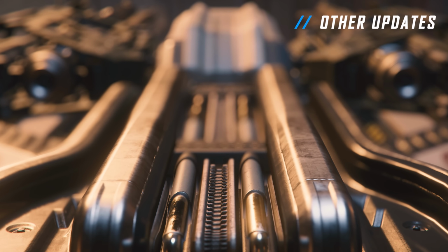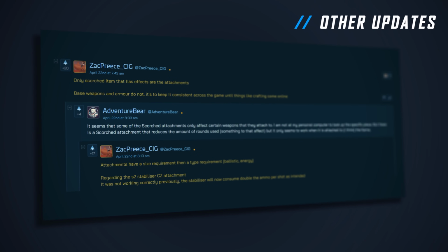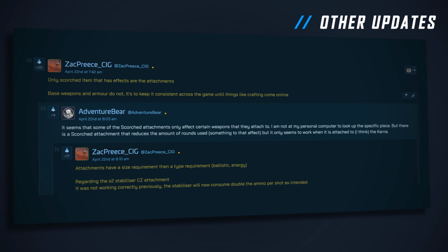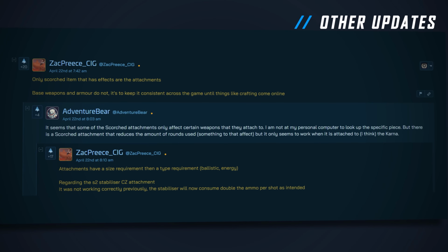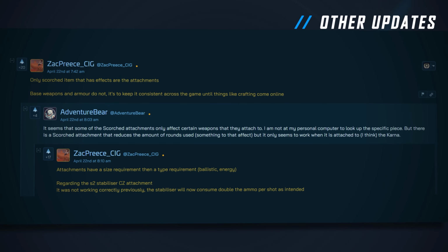And then we'll go into dev posts. Scorched items are first. Someone thought that maybe Scorched armor had some sort of extra stats. So Zach went into the forums to let them know that they don't, and it's just the attachments. But he also let us know that the size 2 stabilizer was not working correctly. So it will now consume more ammo than a regular one, which is its debuff, while having, I think, a damage buff, if I remember correctly.